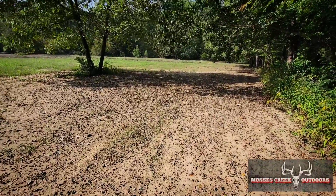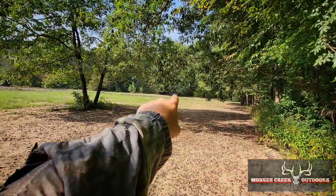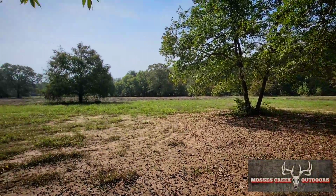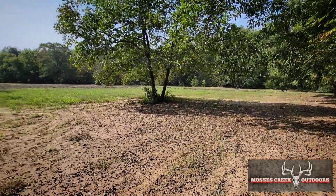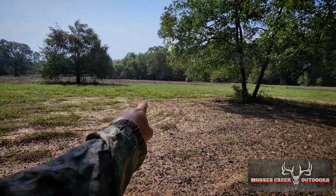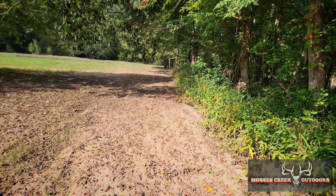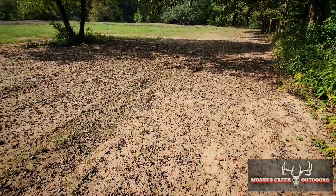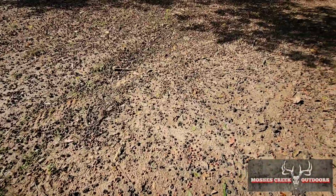I drove into this spot yesterday on the four-wheeler, and I came through and parked up under a shade tree over there on the canal, and there was a gobbler flew in and landed right here while I was sitting over there. He walked across this area right here and he never saw me. He came in and landed along here, walked across here, and went back through the timber here. I'm sure he was making a pass through here because of all these acorns. And I ain't never in my life seen anything like this.